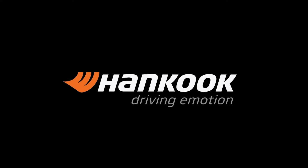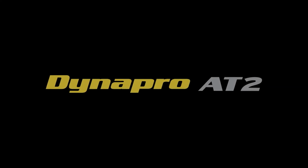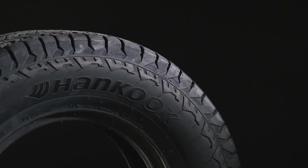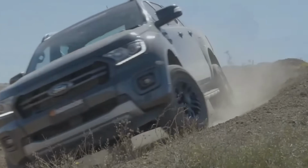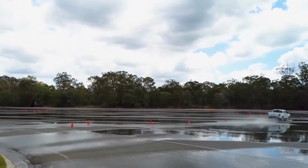And last, but certainly not least on this list is the Hankook Dynapro. Specific here, we're talking about the AT2. Side note, what's with all these manufacturers having the same letter designation for their tires? It's like AT stands for all-terrain or something. The Dynapro AT2 is Hankook's take on the ever-popular all-terrain tire and they do it quite well.